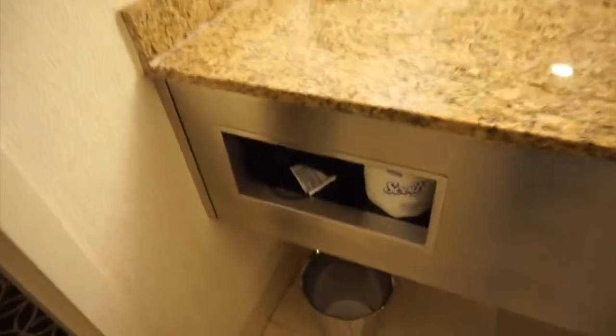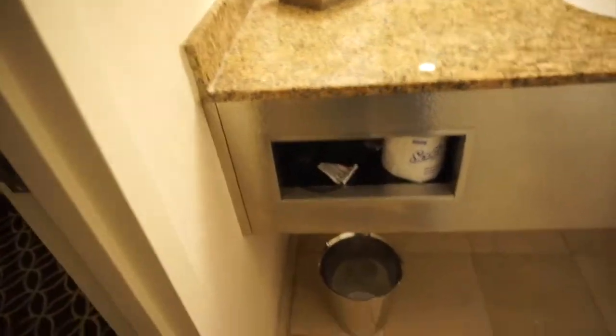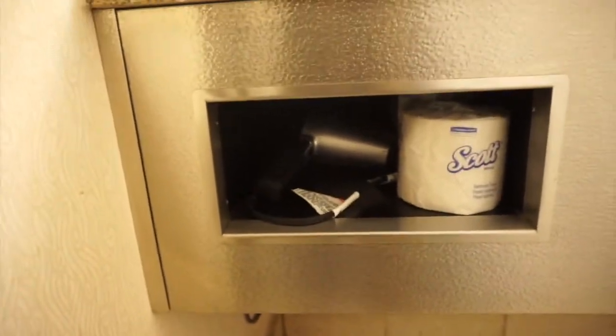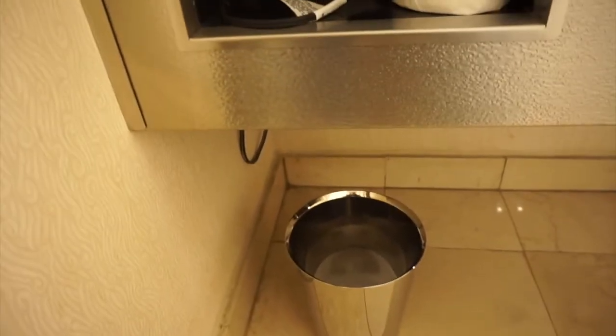Here you have extra tissue, and if you have long hair and want to wash and dry your hair as well, you have your blow dryer there, and then of course the trash can. So as you walk out, you will be faced with the actual closet. And then over here in the cut, you have a basic cubby for ice and water, and then if you wanted to make your own coffee here.